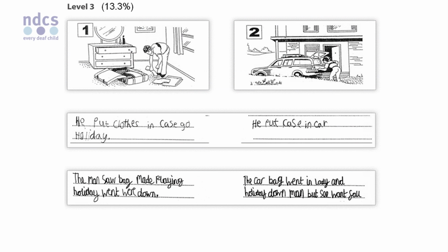He put the case in the car, because a lot of deaf children would just write dad, pack case, dad put it to the car, dad drove car, and we want them to include pronouns. And occasionally this level demonstrated, but not systematically, they could include the definite or indefinite article, the and an.